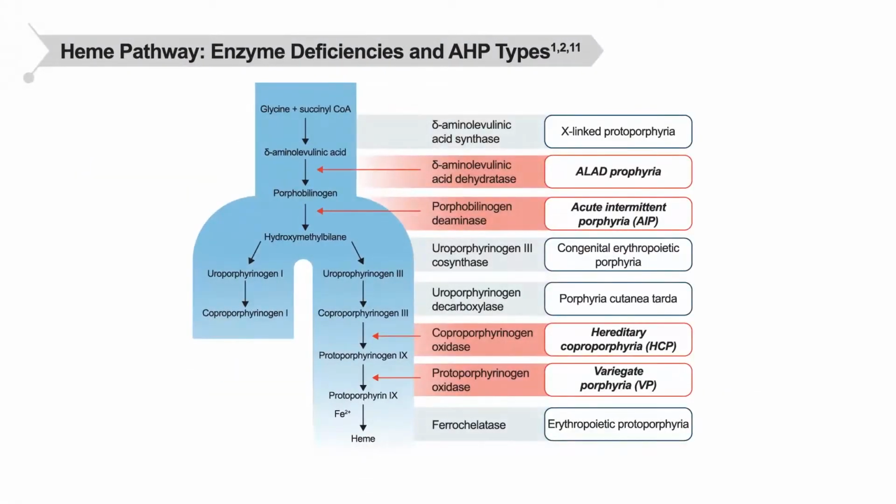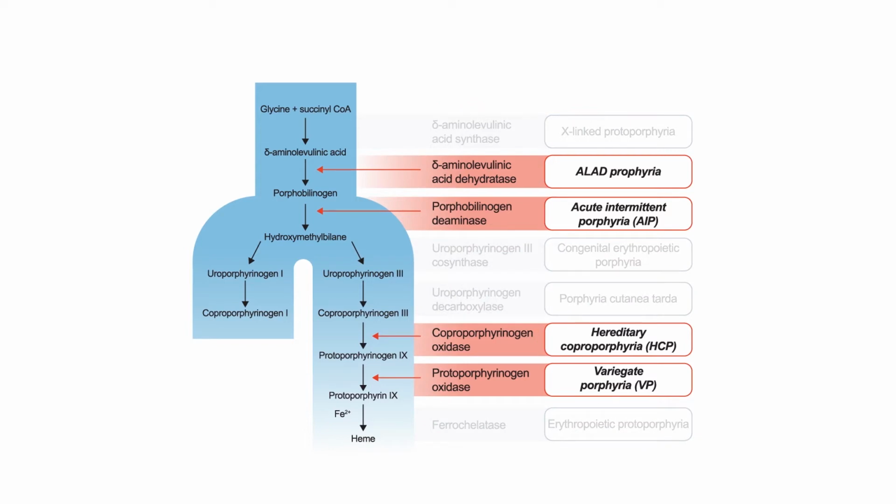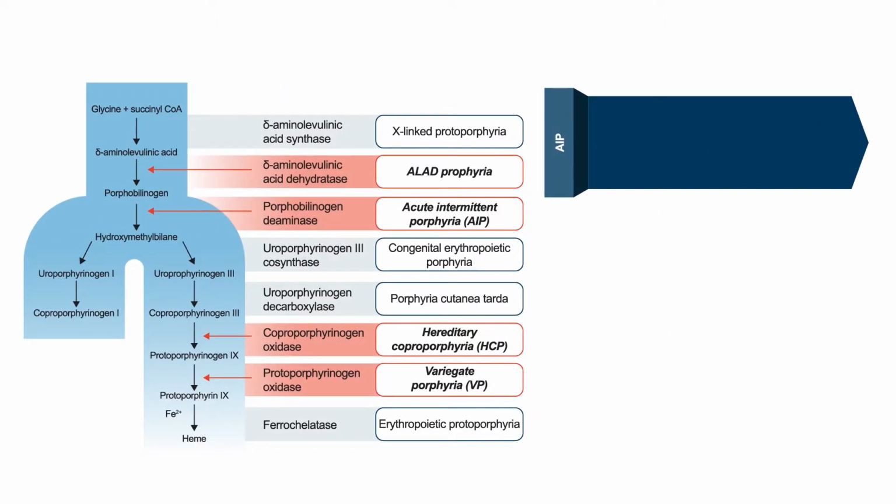So the heme biosynthetic pathway contains 8 enzymes, and as I mentioned, there are 4 enzymes that, when they're deficient, can result in AHP. AIP, acute intermittent porphyria, accounts for about 80% of the symptomatic cases of AHP. It's autosomal dominant inheritance with low penetrance, so many patients who inherit mutations never develop symptoms. And the enzyme porphobilinogen deaminase, which is the 3rd enzyme in the pathway, is reduced by about 50%.